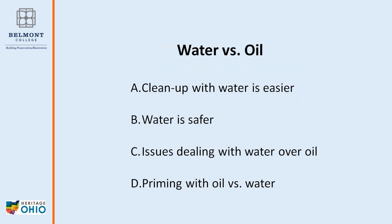There's some issues in dealing with water-based paint over oil, and some of you might have heard of this before. You can paint oil over water as long as the water-based paint is dry. It's not usually an issue. But if you try to paint water over oil, and if the oil isn't completely finished curing, what can happen is that the quickly forming film that the water-based paint creates over top of the oil can trap the unoxidized oil underneath, causing the oil to try to work its way through the surface of the water-based coating and become exposed, so that it can react with the oxygen.